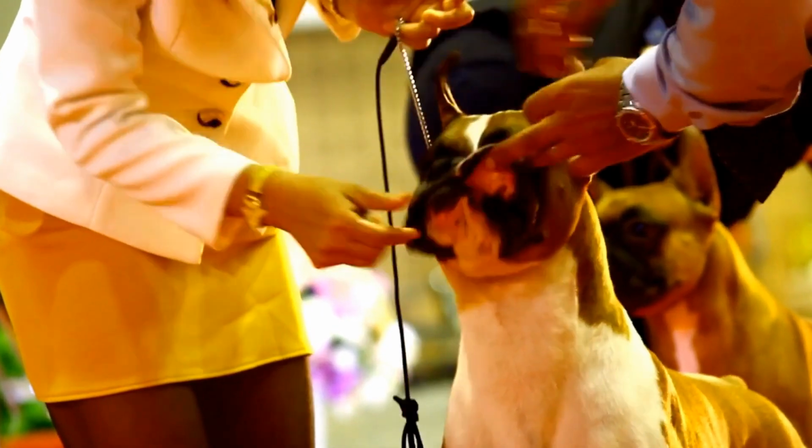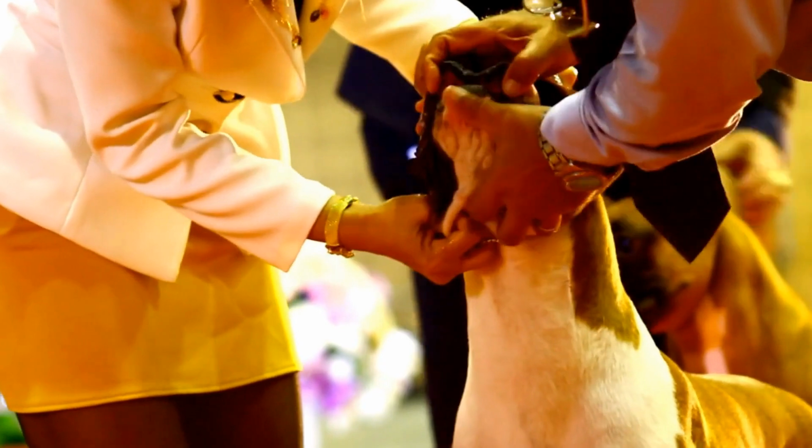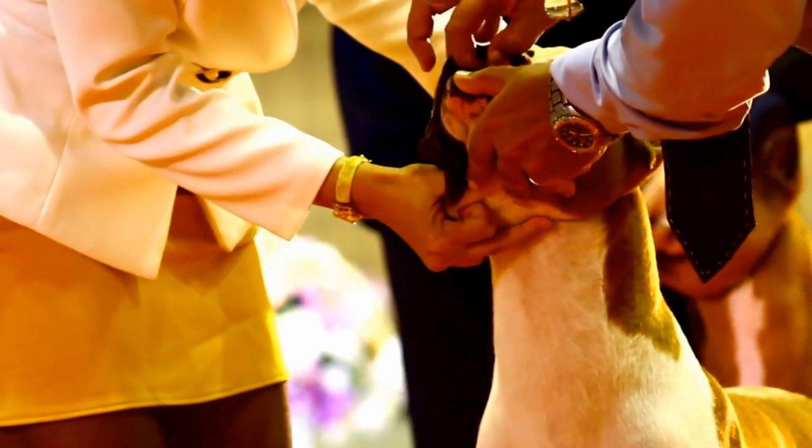Maintaining a healthy weight. Obesity can put extra strain on a boxer dog's respiratory system, making it harder for them to breathe.